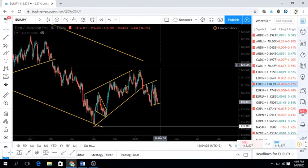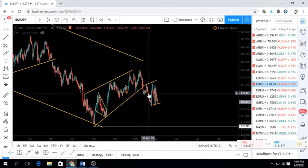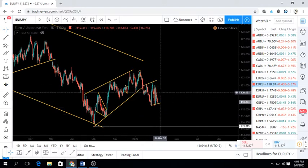Euro JPY, we got the break of this ascending pattern, this wedge pattern, and then it broke out. It should have been correlating with AUDJPY, but because the impulse didn't happen at the same time as AUDJPY, I'm expecting it to go up, maybe make a fair touch here and continue downside, but otherwise we're just going to wait to see how it develops.